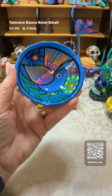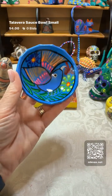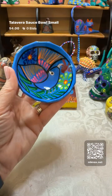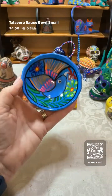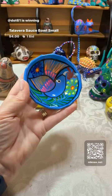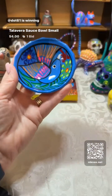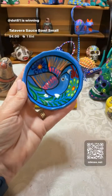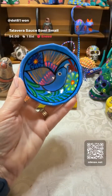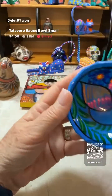Blue is my favorite color. So even though I don't buy a lot of the serving dishes, sometimes I just can't resist. This is an example of that. Thank you, Dot. Dot, I know you've purchased some of my Talavera at a previous show, so you must be getting a nice collection by now. Thank you for your purchase. Sweet little bird.